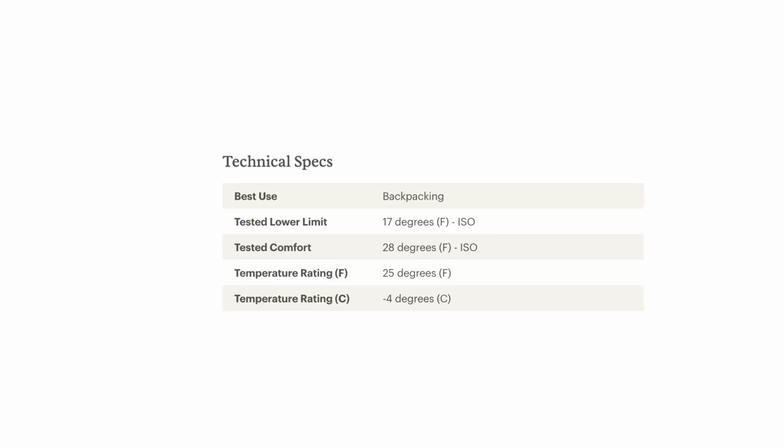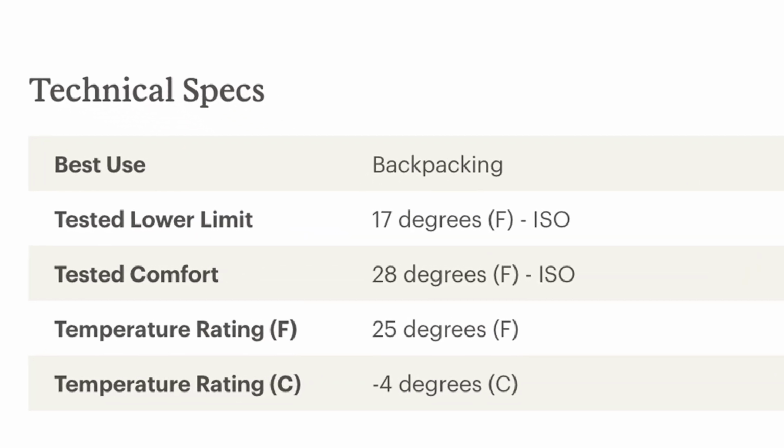Then there's the temperature rating. In my experience, it's pretty far off. Now, if you know anything about sleeping bag temperature ratings, they can be all over the place. We'll link to a video we did explaining all about it down below. But the Zephyr specifies that 25 is actually the comfort rating. Well, 28. Close enough, which means that's the temperature at which you should be comfortable sleeping in this bag.